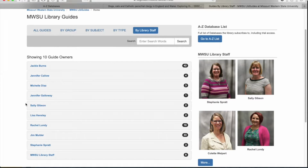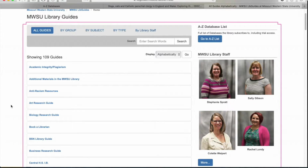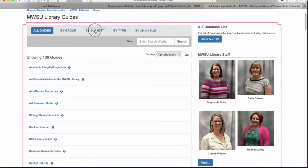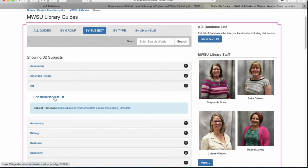And you can narrow these down by the librarian. You can also look at all of our library guides. And you can also narrow these down by subject. So let's say you wanted to research something about art. So you just click on art, and this is our art research guide.